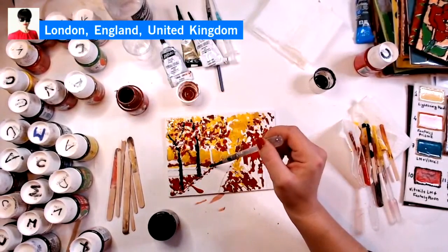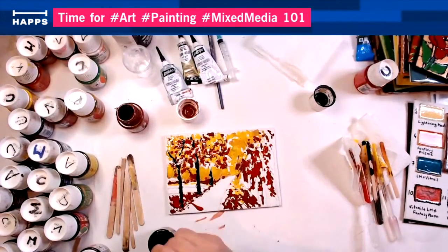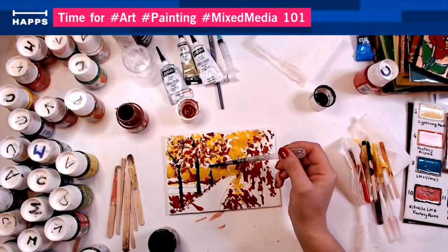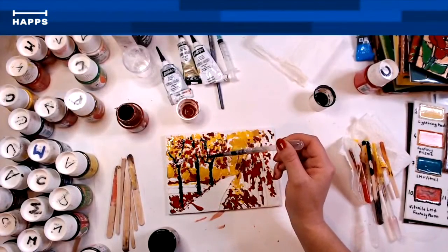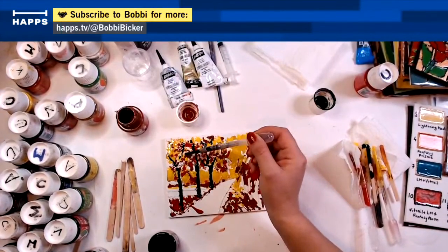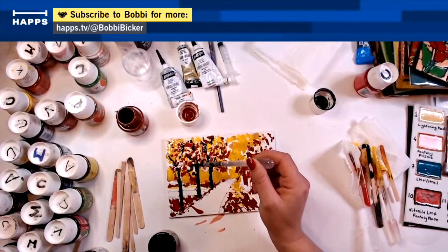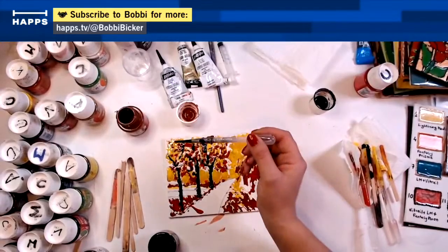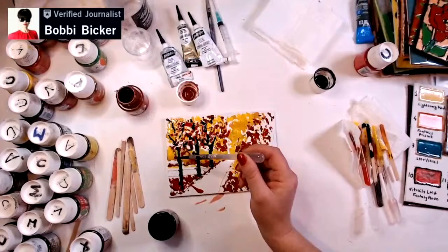And another tree right in here, tree trunk. Need some more black. You don't have to connect them all, you know. Some of them can be connected, some of them just showing through the leaves. Yeah. Or maybe one here.